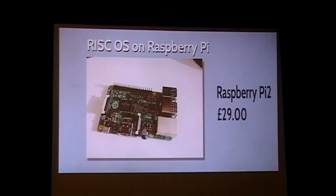Anyway, this should be interesting. Yay! It works! He's quite nippy as well. 29 quid is the Raspberry Pi 2, in case anybody hasn't bought one. That's how it comes. Doesn't come with anything other than in a box from RS Components. You get a little booklet, it's too small to read. So, going around this, you've got 4 USB sockets as opposed to 2, which is on the Pi 1.